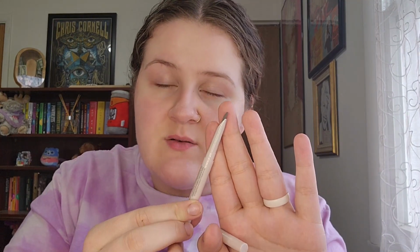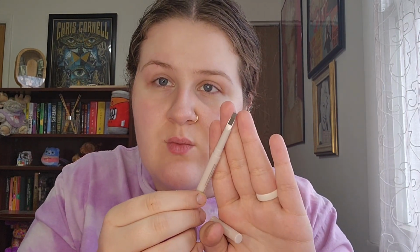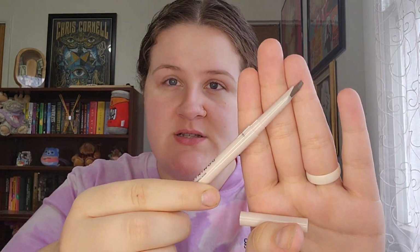That's cool. And the idea is that you can use the angled side to do hair-like strokes, or you can use the wider side to actually fill in the brow. So I'm excited to try this. And then on the bottom of it, there is a spoolie and a sharpener.